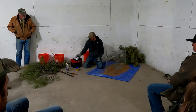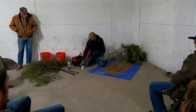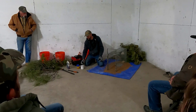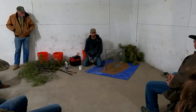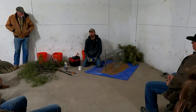Things that I use: bobcat gland lure. The last I used was Cat Collector and some Montana Magic, but really, in my opinion, any kind of bobcat gland lure will work.